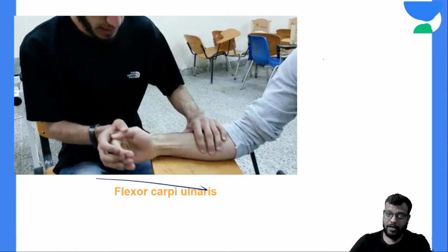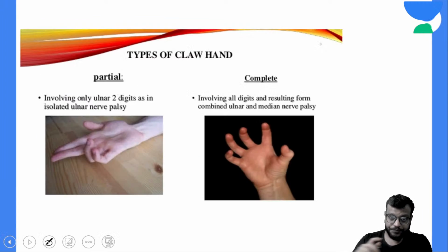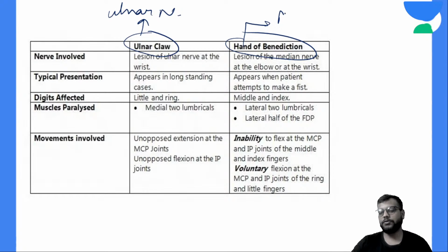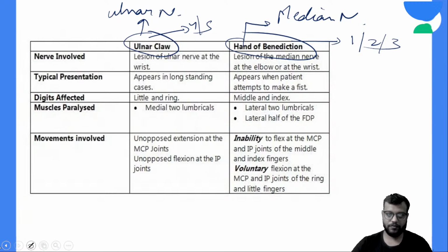This is your flexor carpi ulnaris. Types of claw hand we have already discussed. So the basic differences between claw hand and hand of benediction: ulnar claw hand is due to the ulnar nerve, hand of benediction is due to the median nerve. In hand of benediction, the 1st, 2nd and 3rd fingers will be affected. In the ulnar nerve, the 4th and 5th fingers will be affected. Besides this, it is due to the medial two lumbricals; the other is due to the lateral two lumbricals and the lateral half of the FDP.